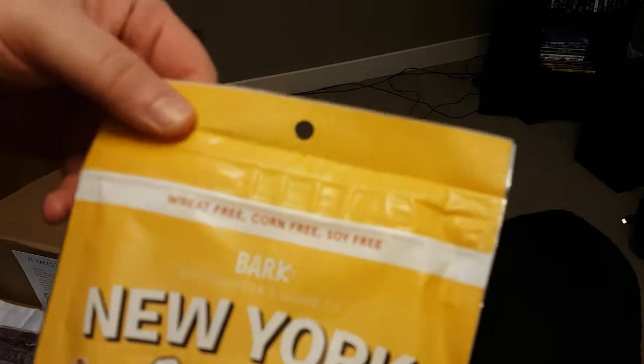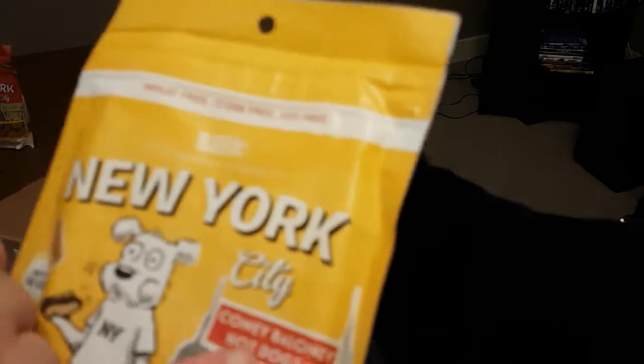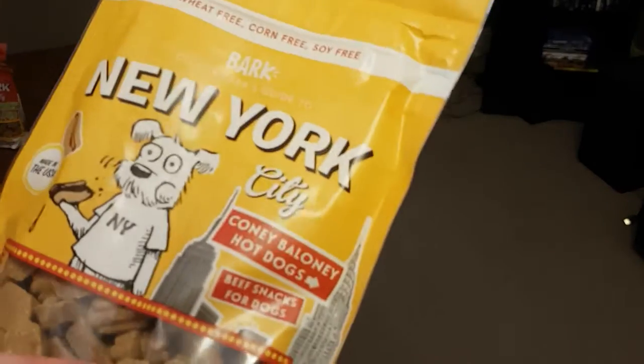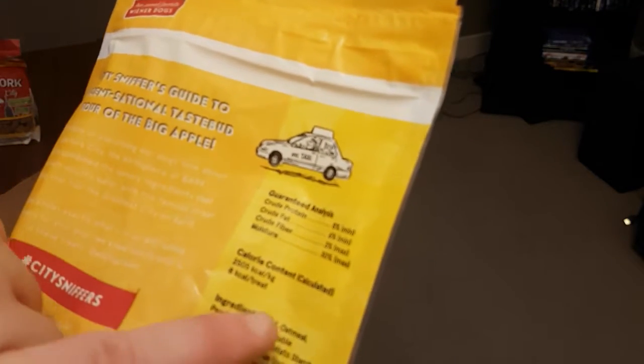Okay. And here's the next treat. Coney Bologna Hot Dogs. Beef snacks for dogs, and they're in the shape of hot dogs. Pretty much the same ingredients, only beef instead of pork.